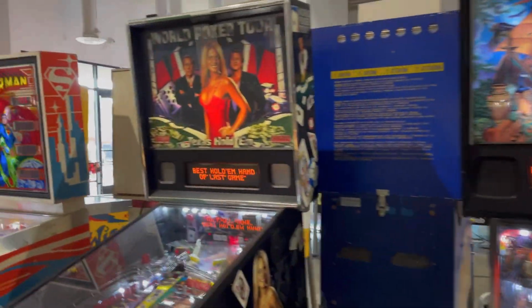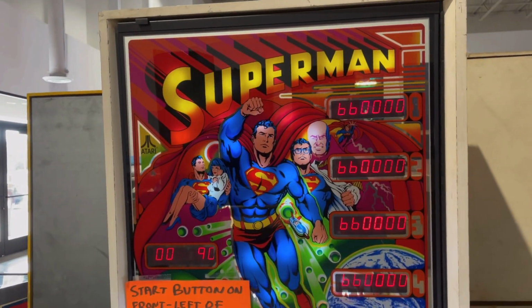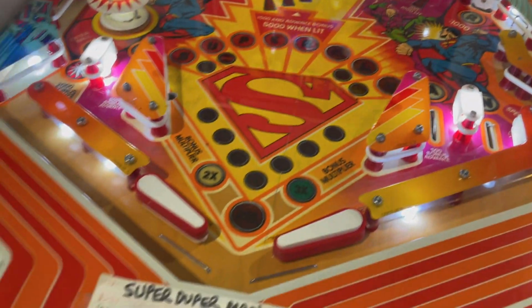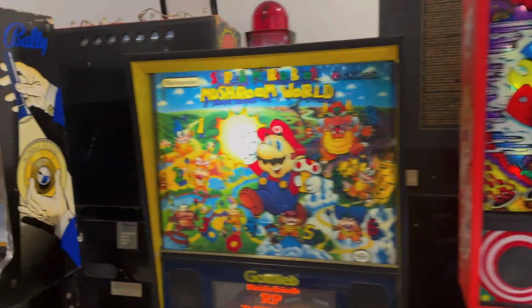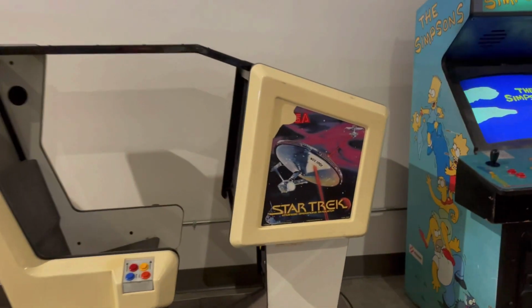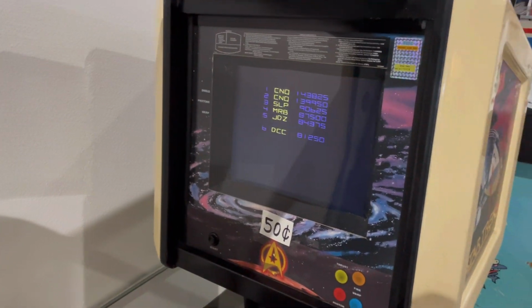Classics here, man. World Poker Tour, Superman. Classic. Punchy the Clown. Mario. Real old ones here. Oh, Gilligan's Island. We'll have to play that. Star Trek Strategic Operations Simulator. 1982. That's rad.